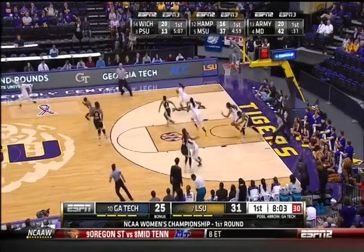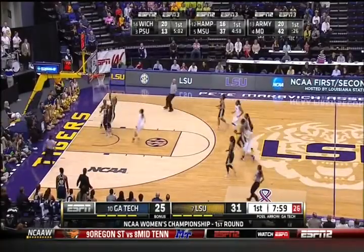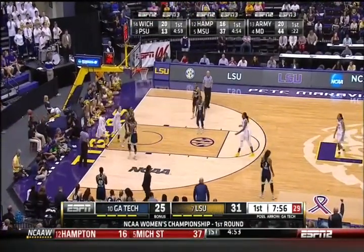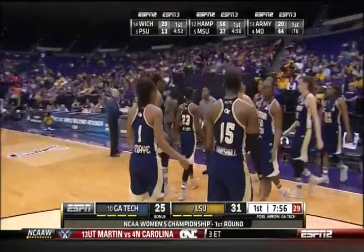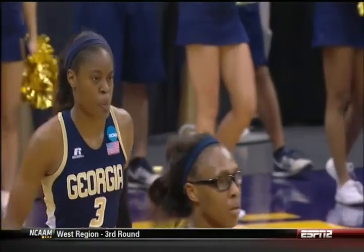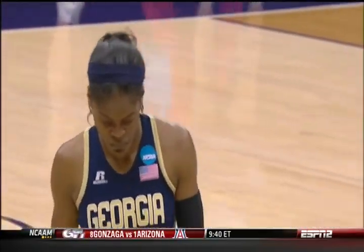Taylor in and out. Rebound to Ballard. Has Kenny ahead. Couldn't go left. Georgia Tech ball. The frenetic tempo continues here in Louisiana. LSU by 6. She now has 8 points. It took her a little while to get on track, but they have to have her points on the floor.